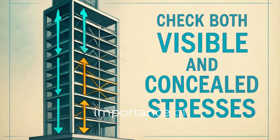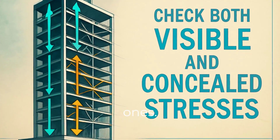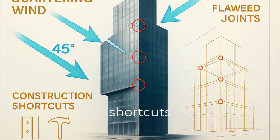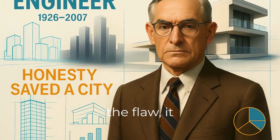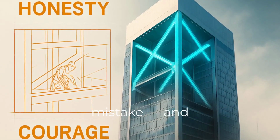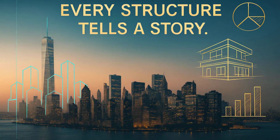It underscored the importance of checking not only the obvious stresses on a structure, but also the hidden ones. Quartering winds, overlooked joints, and construction shortcuts nearly brought down a skyscraper. And for William Lemessurier, the engineer who uncovered the flaw, it became a defining moment. His honesty in admitting the mistake and his courage in secretly fixing it may have saved countless lives.